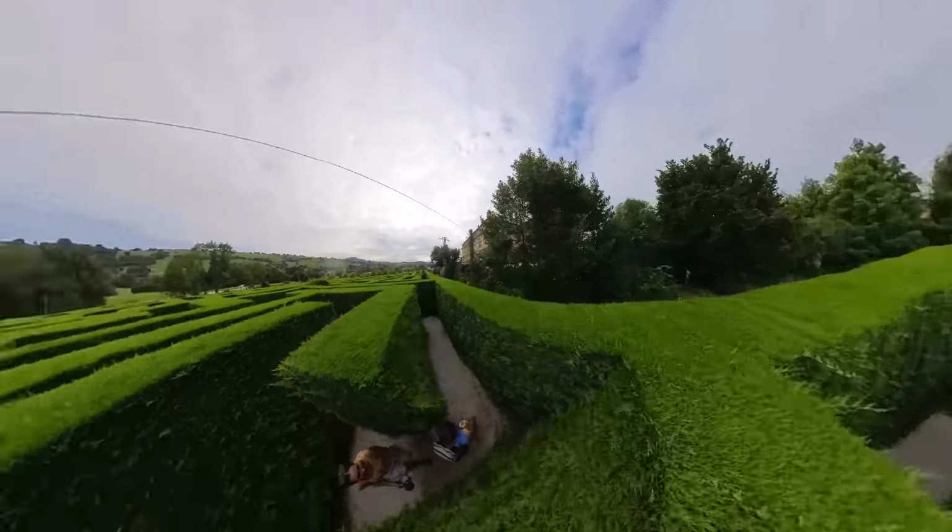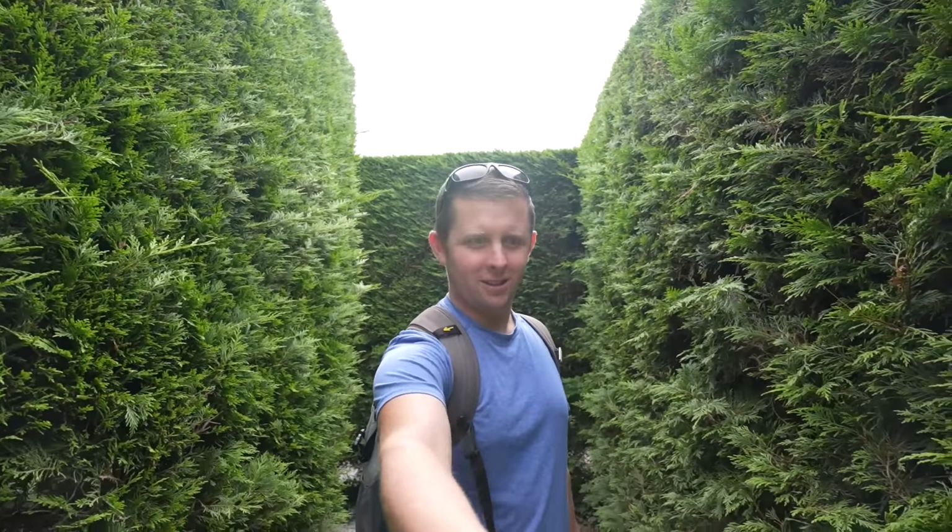Have come to our first dead end of the maze. This maze is very hard, so we're thinking that it's more fun if we both take separate ways and see who gets to the middle first. Let the best person win. Good luck.